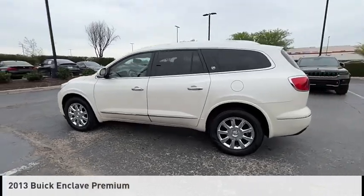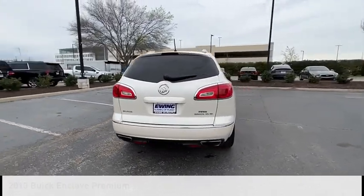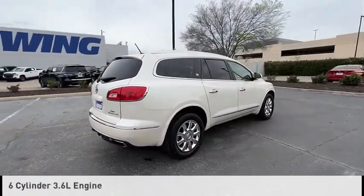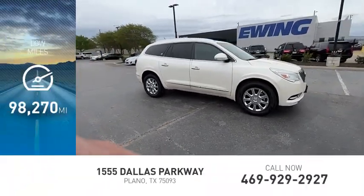Stop by and take a look at the 2013 Enclave. This vehicle is powered by a front-wheel drive, 6-cylinder, 3.6-liter engine. This vehicle has less than 100,000 miles.